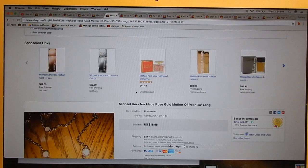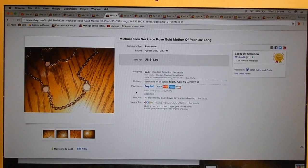Next, I have my Michael Kors necklace. This necklace as well sold twice last week, but the first time the person didn't pay. The second time, the girl bartered, chopped me down on prices, guys. Like, I'm telling you, she was going to the penny. If I said $8.50, she said $8.49. I'm not kidding. And then she canceled. You can't make this stuff up. But it did end up selling for $16.95, $2.67 to ship. I bought it so long ago that this is all profit for me, so I made about $14 off of that necklace.